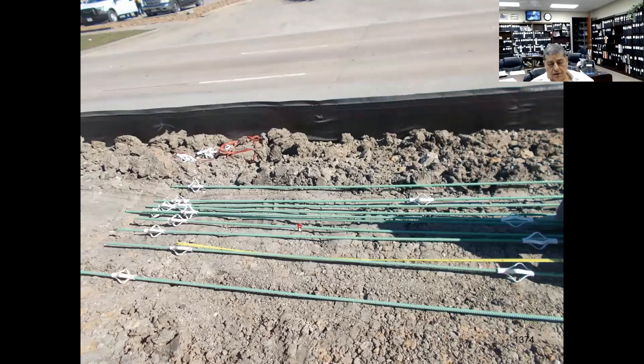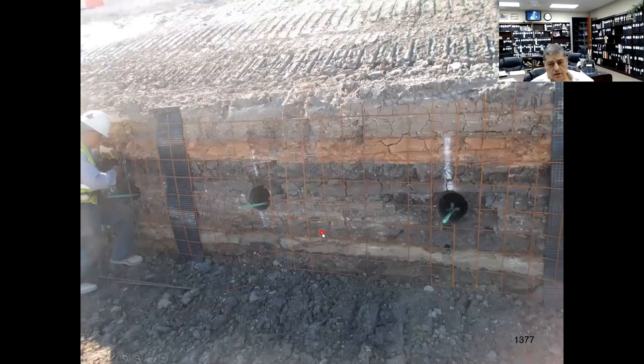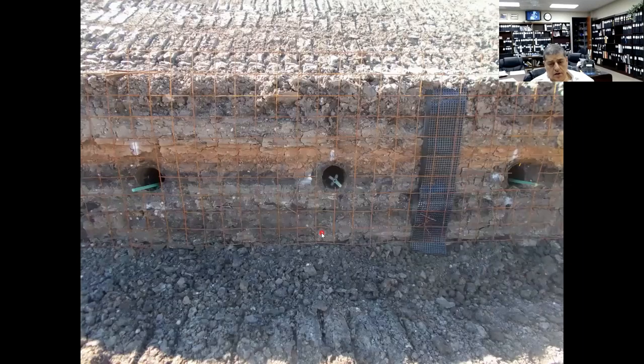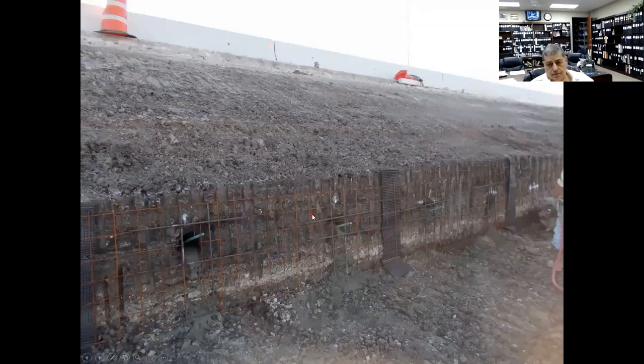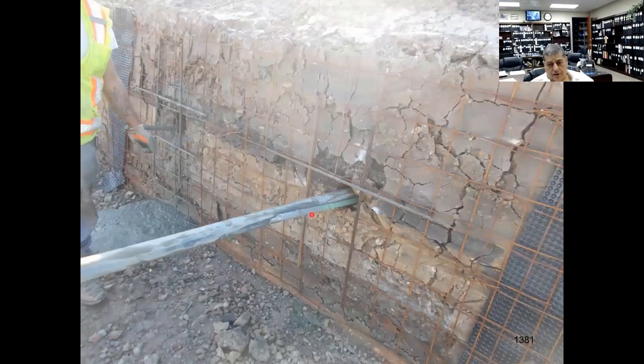These are your soil nails. You put your steel in it. They've got basically isolators that isolate the bar from the sides and centralize it, centralizers. Then you start grouting it. The 3,000 PSI concrete at 28 days. Actually, 3,000 PSI grout at 7 days.